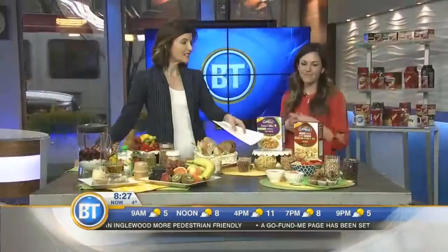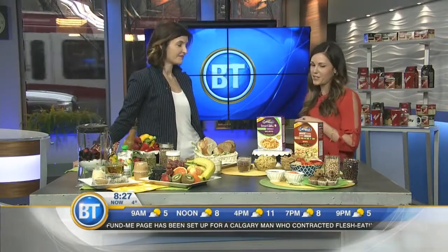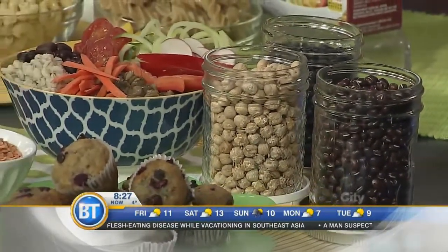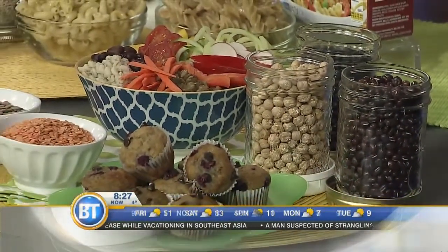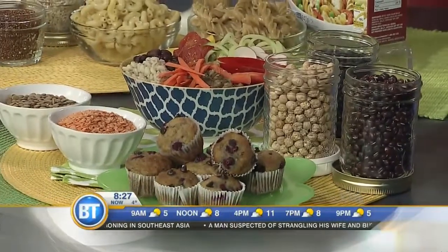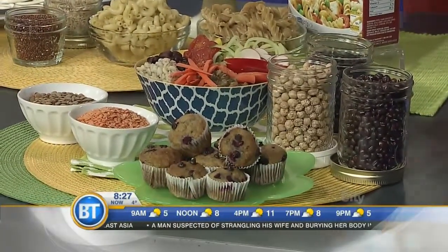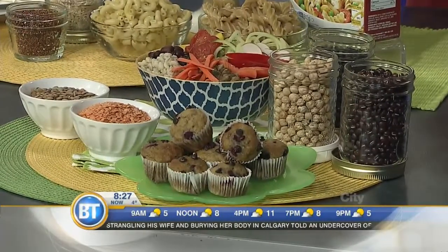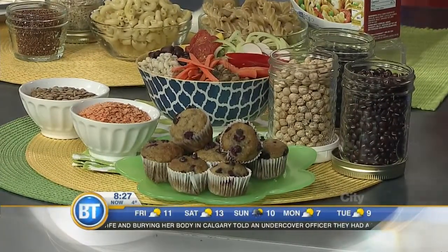Let's move on to beans and legumes. That's a tricky one. Some kids don't like that taste or texture, but again, start them early. Beans and lentils are very cheap, but very nutritious. I just use canned most of the time. I rinse canned beans and lentils, and sometimes I cook them up, which is not too hard. They serve as a great meat alternative, really high in fiber and protein, so just really nutrient dense.